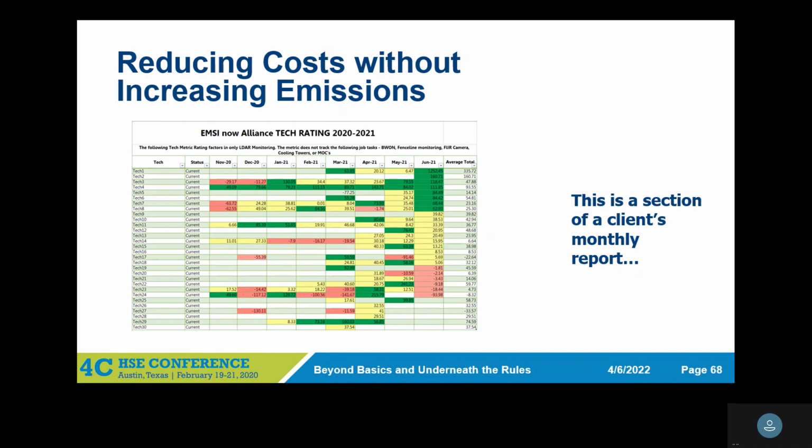With a contractor, you monitor the time. How do you quantify it if it's a contractor?